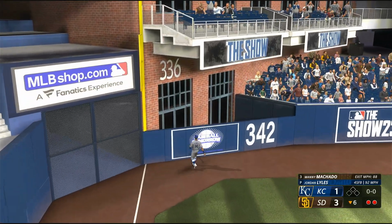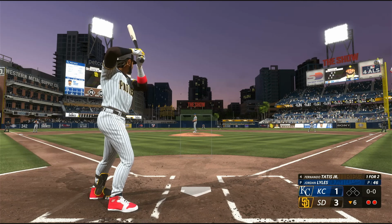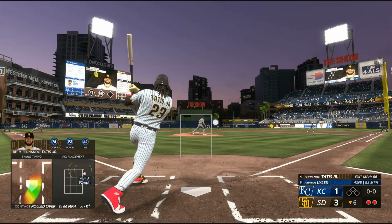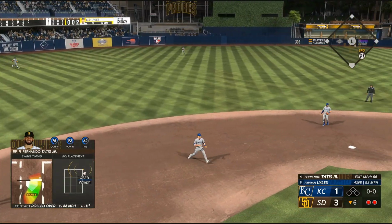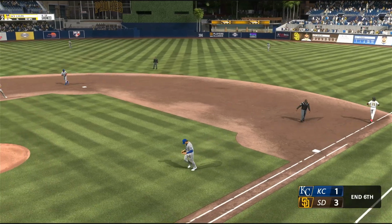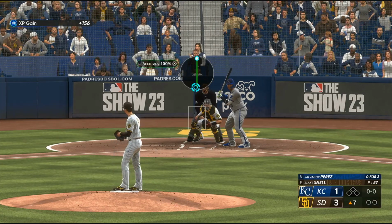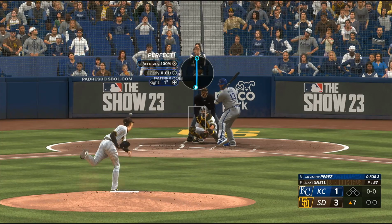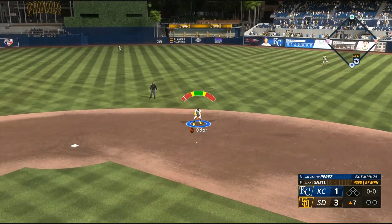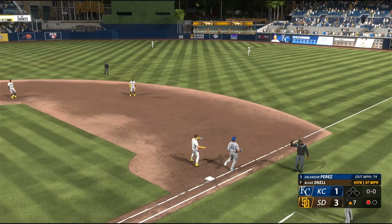Olivares racing, makes the catch. Fernando Tatis Jr. to hit here. Out to short, Witt. To first, and they take care of Tatis for the out. All set for the start of the inning. Here's the catcher, Salvador Perez. On the ground, right side. And they get Perez for the out.